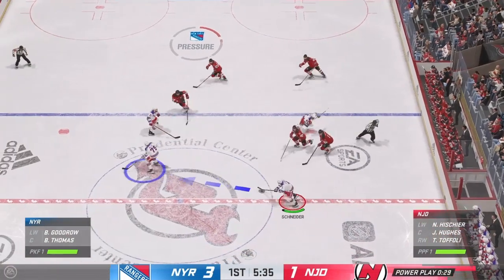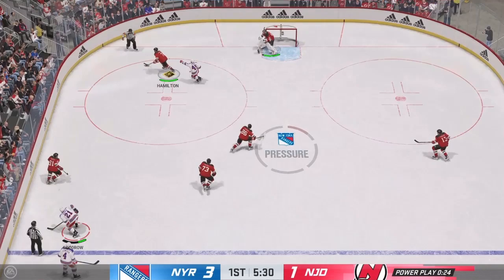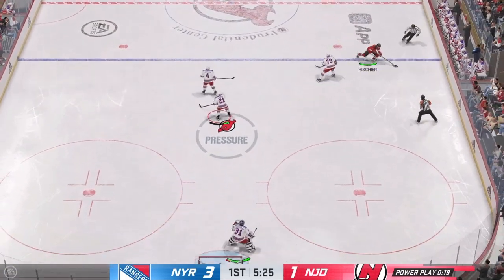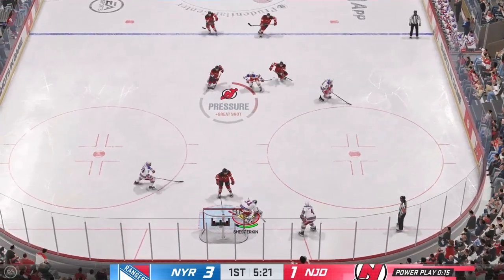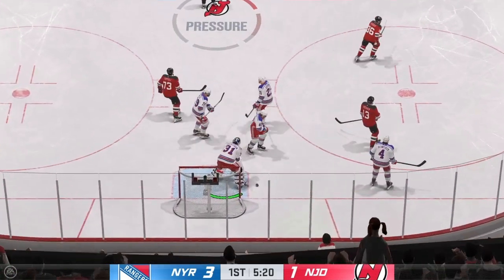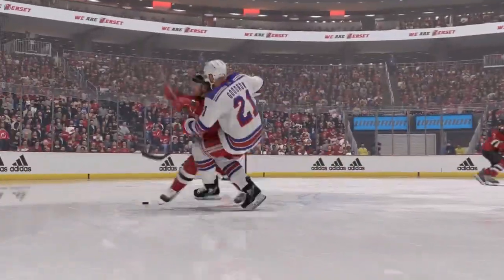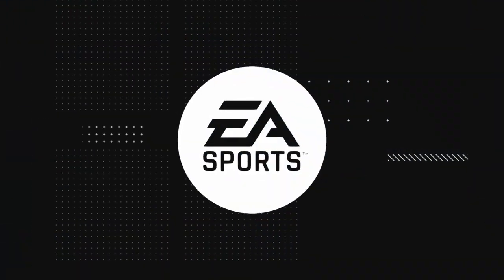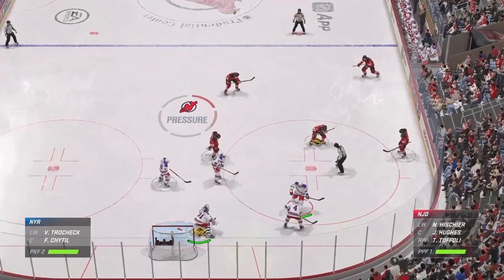New York's won the draw. Quick pass to Goodrow. He got all of that one. The Devils take possession in the defensive end, right through center and into the offensive zone. Quick shot! Stopped by the goaltender. Heedle's ready for the draw as they continue to be shorthanded here.